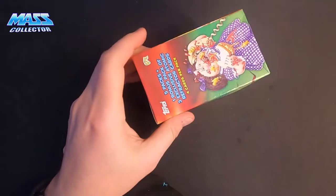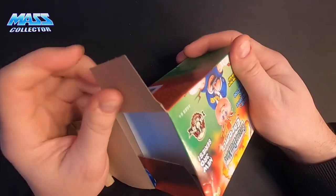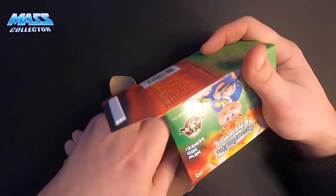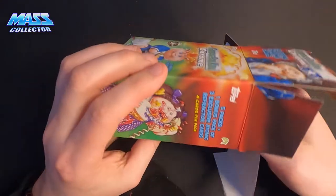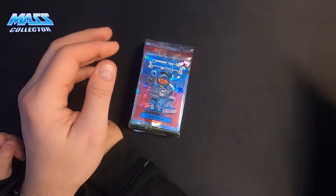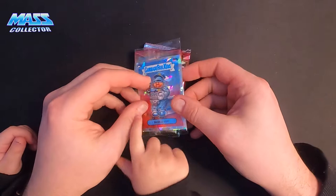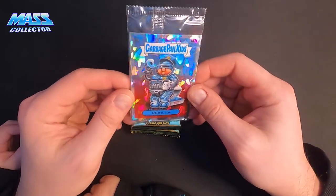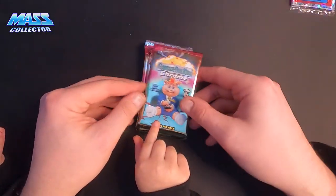Okay, we're opening the box right now. We'll open it like that, just take the bag out. We're gonna do all the cards right there. All right, let's do this one, the first one. We'll save this one for later, because it's super sparkly.